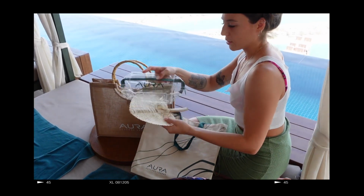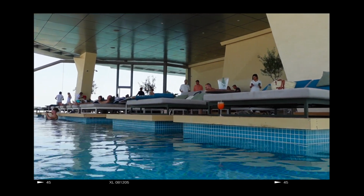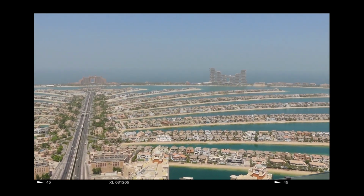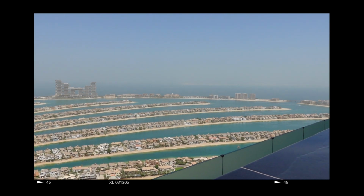My name is Kayla Jukic and today I'll be taking you through the Aura Skypool Lounge. This lounge is the tallest 360-degree infinity pool in the world and it's located in the most beautiful place, Dubai. Let's go!